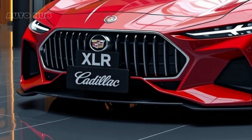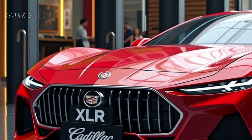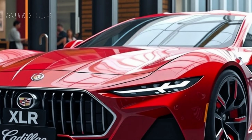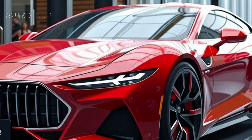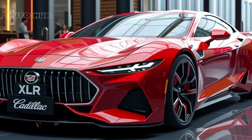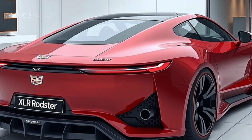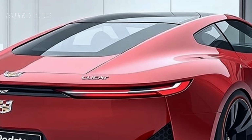So, what's the verdict? The 2026 Cadillac XLR is not just a reborn roadster, it's a refined weapon that merges American muscle with European luxury, all wrapped in bold, futuristic design. Whether you're drawn to its head-turning looks, high-tech cabin, or jaw-dropping performance, the XLR has something to offer every kind of enthusiast. This is Cadillac aiming high, and for once, actually delivering. That's it for today's review.